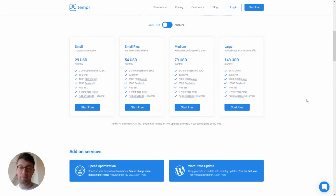and bandwidth. These count all for one website. Actually, if you want to have add-on websites, it will cost you $10 a month in addition. So that's good to know. The large plan doesn't support more websites out of the box. You need to pay extra for it. And they also have some add-on services such as speed optimization and keeping your WordPress website always up to date. So that was just a small introduction of their offerings.